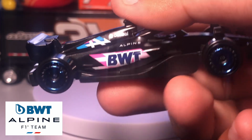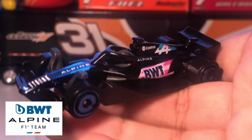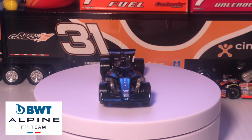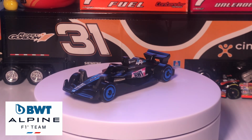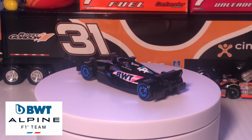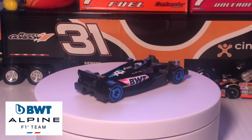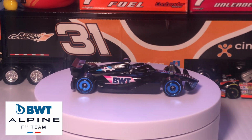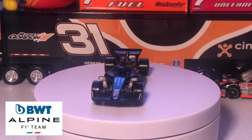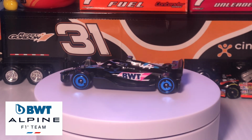Alpine with their BWT, or Best Water Technologies, livery. Another one that has a flat black paint finish on it. So this one, like I said, is the 2024 livery. I have the one from 2023 with the 2023 livery, I believe, because it looks slightly different. I got that in the Bburago F1 1/43 scale they sell at Target now. I believe it was Esteban Ocon that I got. But this one is, whatever. It's pretty nice. I mean, the colors on it go pretty well.